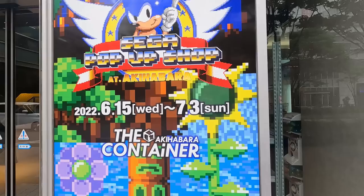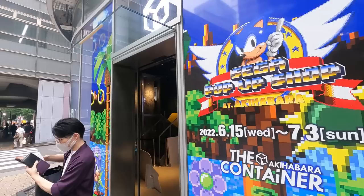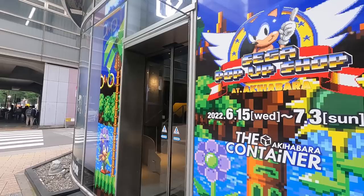at the Akihabara Container, open until July 3rd. So it'll be open for a little while, assuming they'll restock or whatever. Maybe even add some more items later, I'm not sure. It's pretty cool. It's kind of sparse though, compared to some of the other pop-up shops I've been to here. But what they do have is pretty cool. I actually ended up picking up that Comic Zone t-shirt for myself because, I mean, when do you ever see Comic Zone stuff? Yeah, pretty cool.